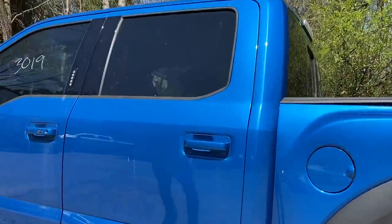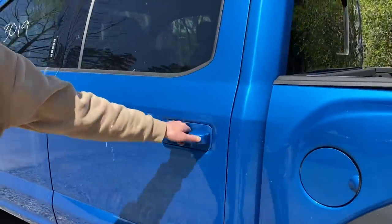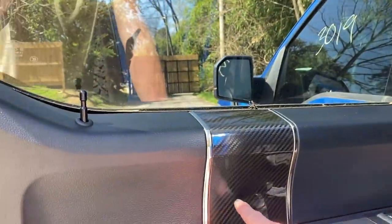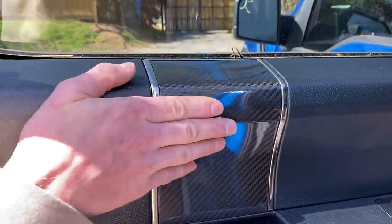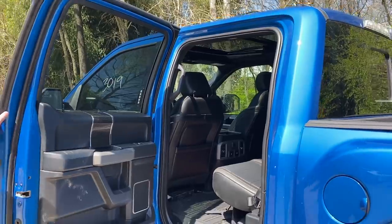So let's go to this door right here. Also a good bit of damage right there, and I think we could open this door. Let's crack this door. Definitely opens up right here. Look at the interior. Carbon fiber, dude. That is legit, dude. Is that real? Better be real. I hope so, dude. We need all the weight reduction possible here.